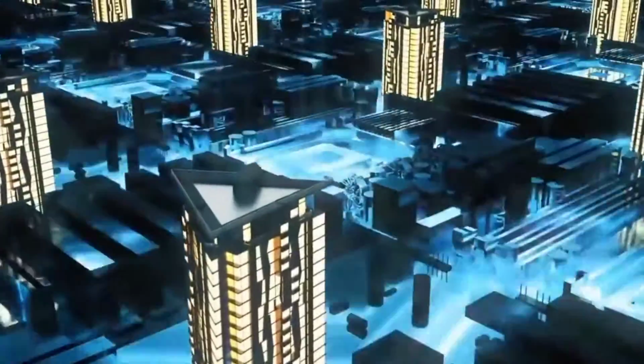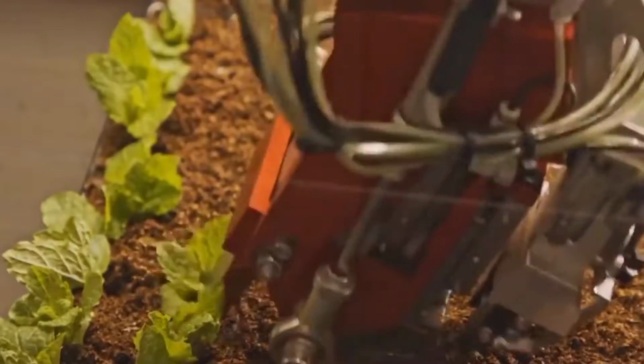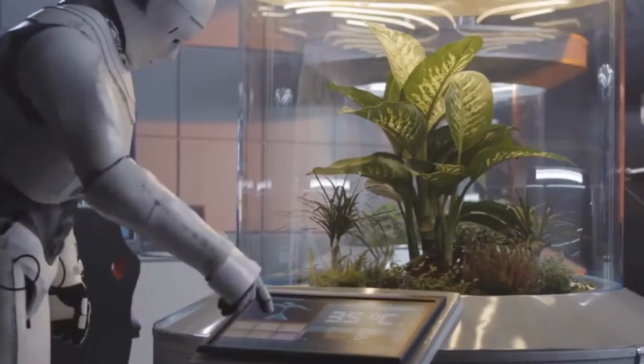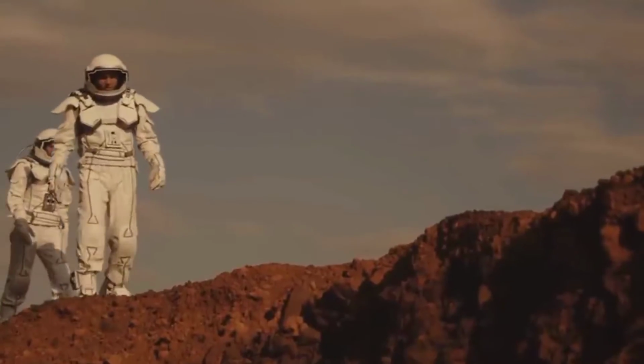They no longer live in spaceships. There are comfortable underground houses and 3D printed shelters. Most of the food is already produced on Mars. A new generation of robots works together with farmers. Other robots help to build even more houses to accommodate the ever-increasing human population.